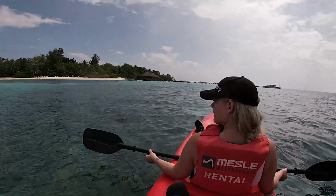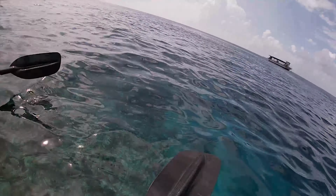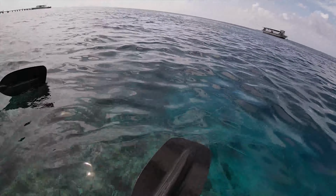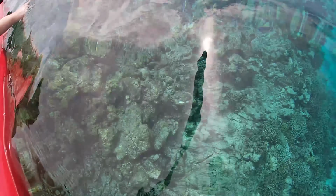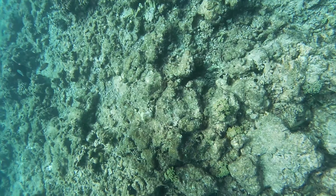The water is unbelievable in the Maldives. It's like you can just see it's crystal clear. It is unbelievable. Look at that. You can just see fish. You can literally see fish anywhere you go.